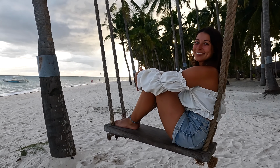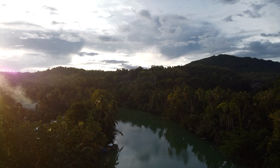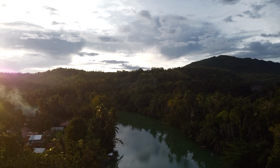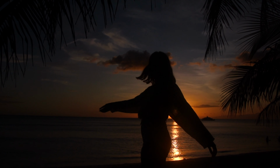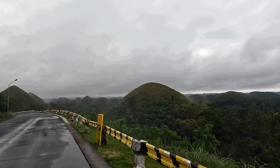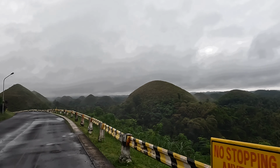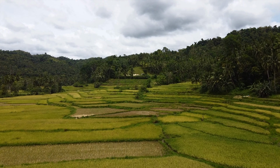Last, I want to mention Siargao. Even though we haven't been there, this island has been and still remains high on our wish list. Siargao is known for its countless palm trees, pristine beaches, trendy restaurants, and excellent surf spots. But since it was the rainy season on the island when we were in the Philippines, we decided to skip it and allocate more time to the other islands.